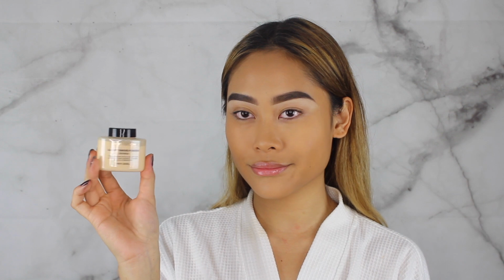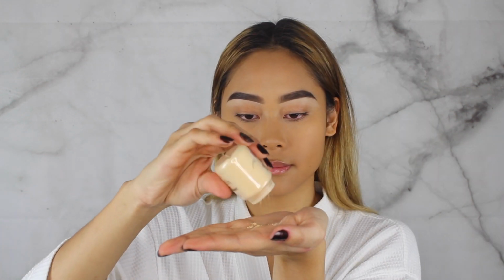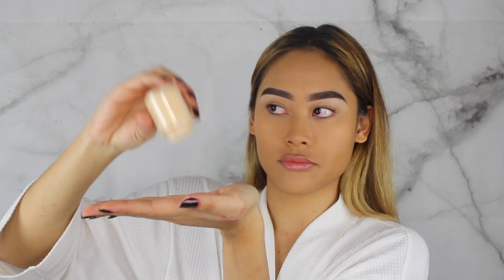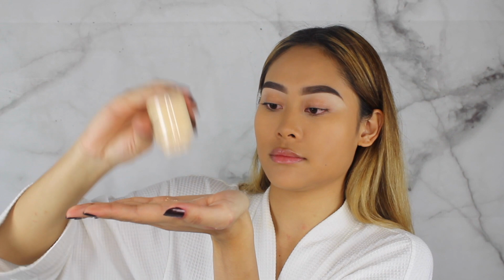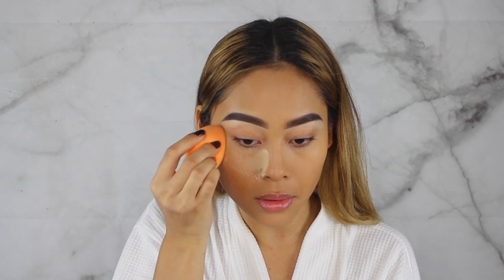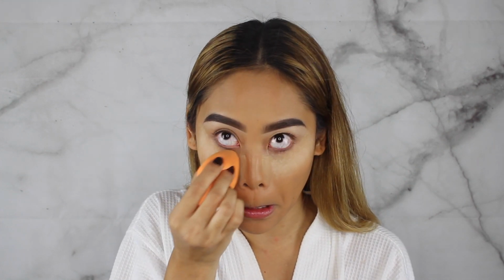To set all that makeup in, I'm going to be using my Revolution Luxury Baking Powder in Banana. I also fell in love with this product. Oh, I'm dancing. All right. So I'm going to take that under my eyes, on my chin, and also anywhere I'd like to be more highlighted and to prevent any creasing. Just kind of dabbing that all over my face.